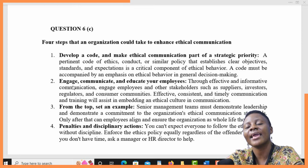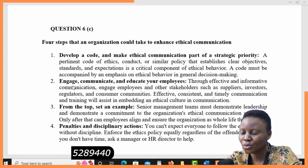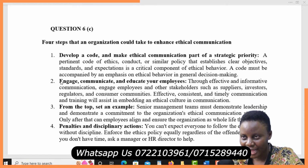to communicate ethically, to avoid things to do with dishonesty, not being transparent, deception, something like that. So a code will always help.